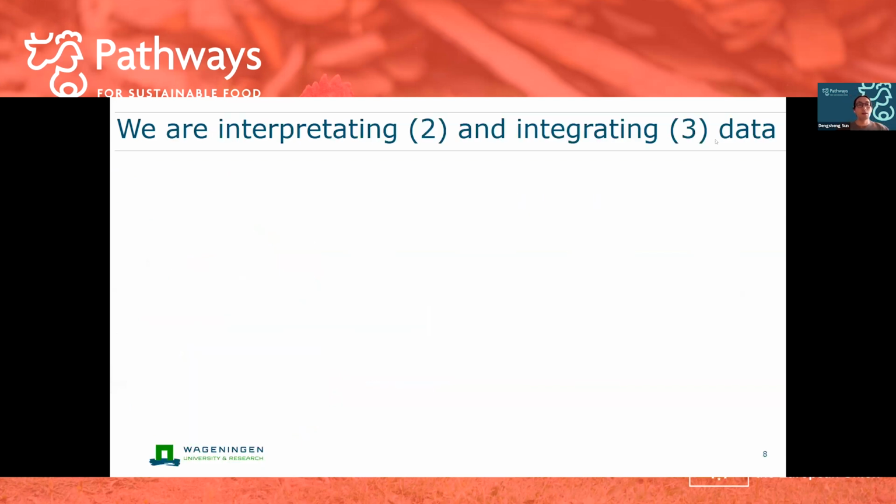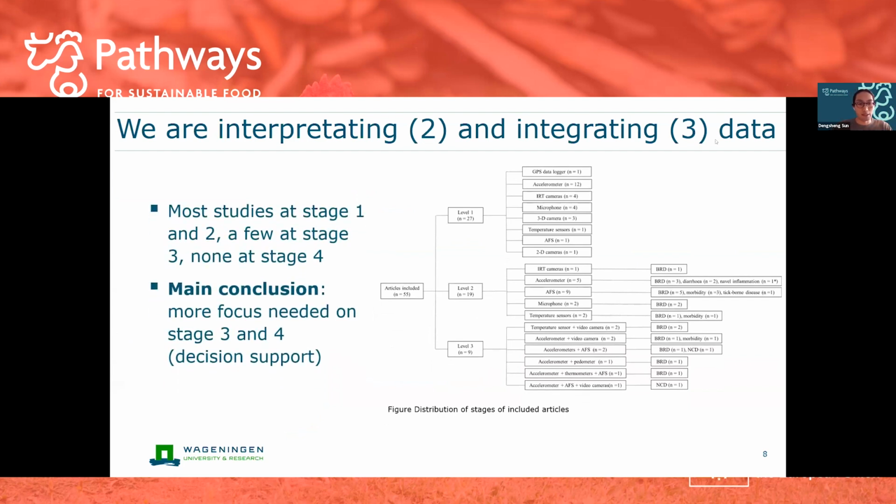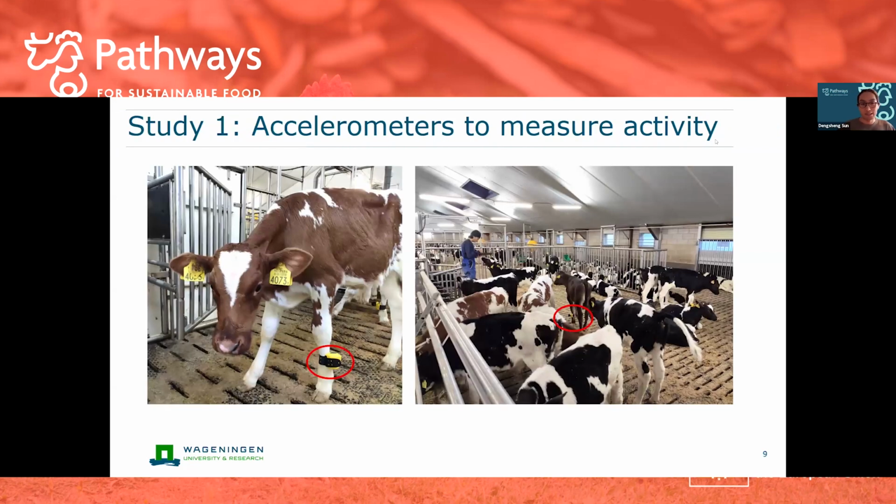So we categorized the papers we found into these levels, and what we found was most studies were at stage 1 and 2, a few at stage 3, and we didn't find any at stage 4. So we should focus more on stages 3 and 4 to develop the automated decision support tool. With this in mind, we started our studies testing different sensors.